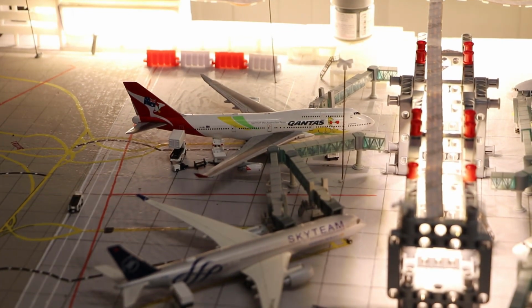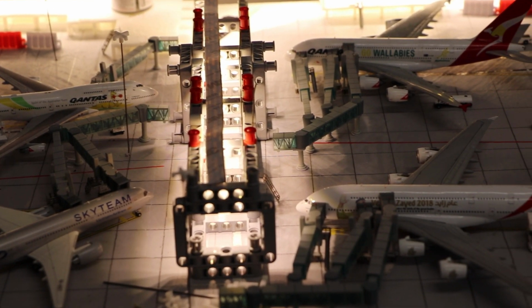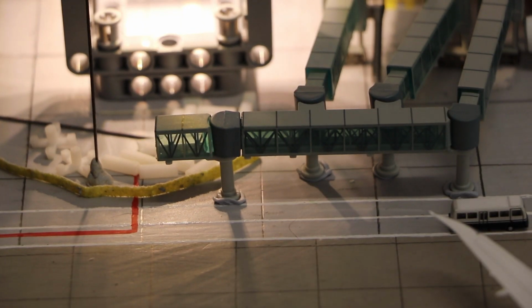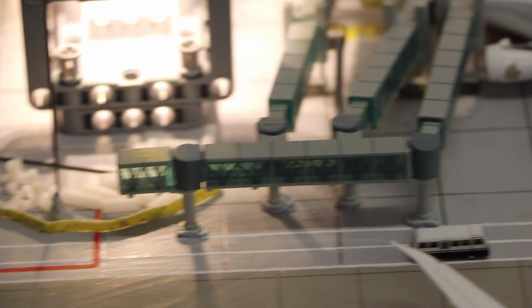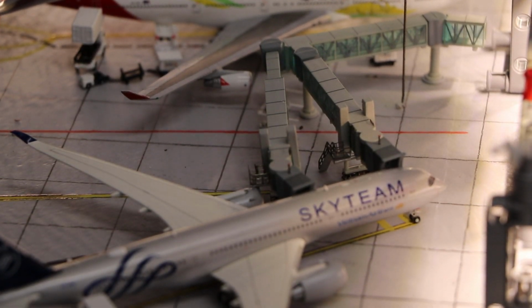And also I just want to talk about these new jet bridges I got. Yeah, the 1 to 400 scale JC Wings ones. These are super cool, so much better than Gemini Jets and Purple ones. The detail's so good. I'll show you other angles of it soon, but it's just amazing.